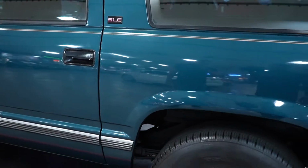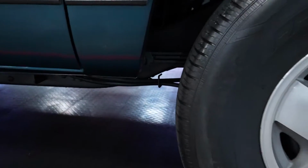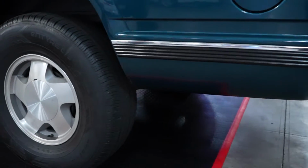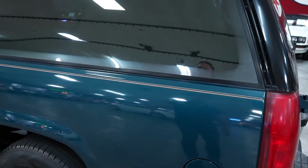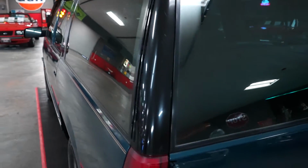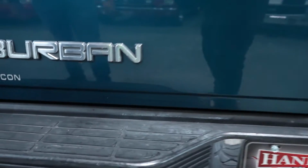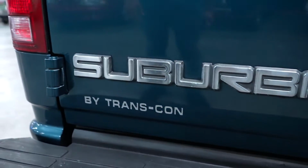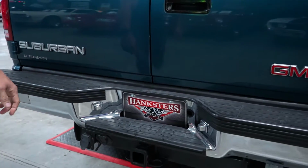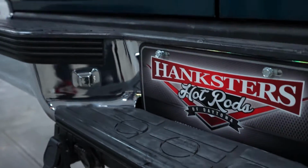The rear panel here on the driver's side, again, zero rust. All your wheels, look how nice the wheels are. The wheels are in good shape. Moving right along to the back of the vehicle, you have your split doors. It's a Transcon unit, so you'll see some wood grain on the inside. It's one of those that had some aftermarket accessories put on by the dealership. Trailer plug outlets, and then of course you do have a tow package on this thing.